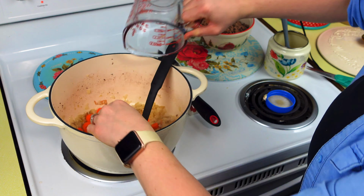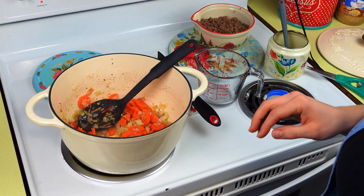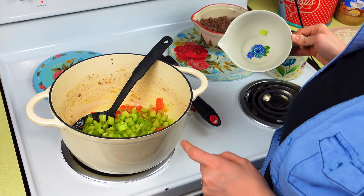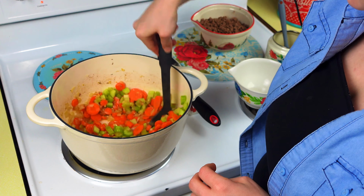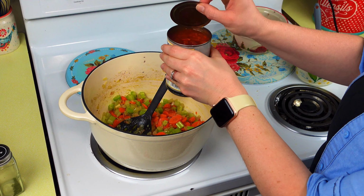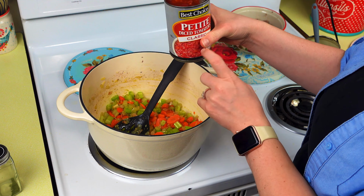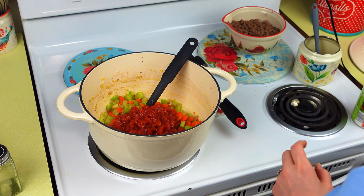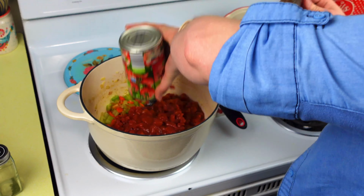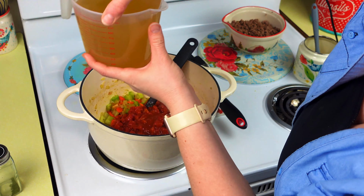Okay, we're gonna add in our carrots next. Okay, I also have about 1¼ cup of celery here. Gonna add to this mixture. Give that another good stir. Alright, now that all of the vegetables have been added, well, the vegetables that we're gonna add right now, I'm gonna go ahead and add in 2 cans of diced tomatoes. You can use whatever type that you want. I have 1 can of petite that I'm gonna be adding. And then I have a garlic and oregano one that I'm going to be adding. There's my 2 cans. I'm going to be adding 4 cups of chicken broth.